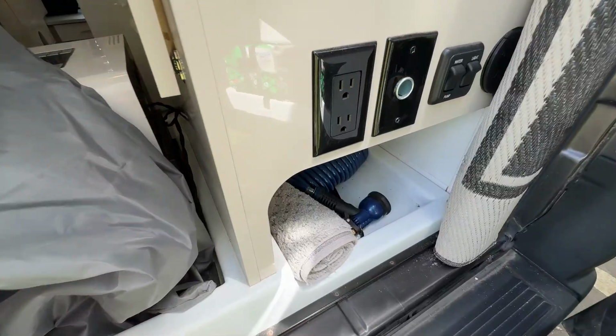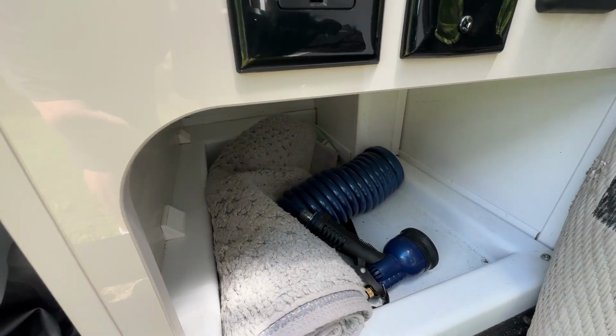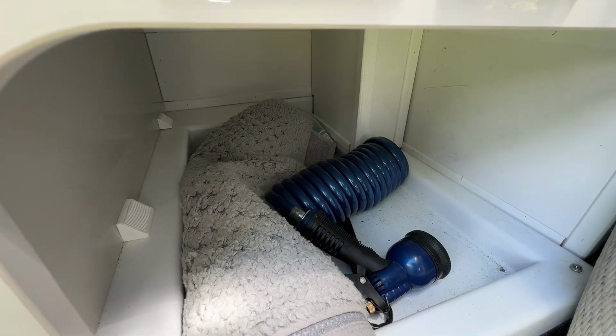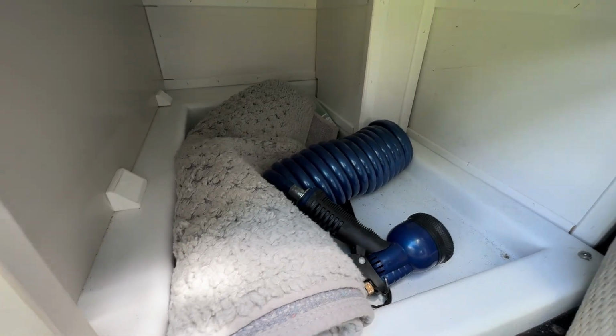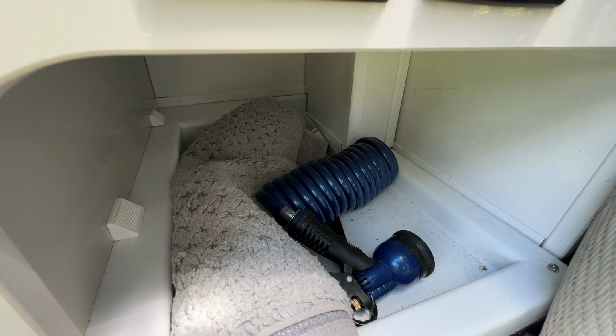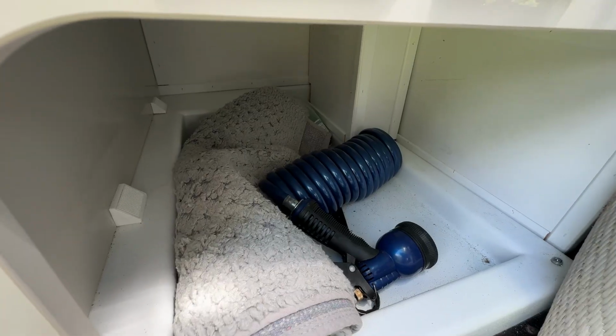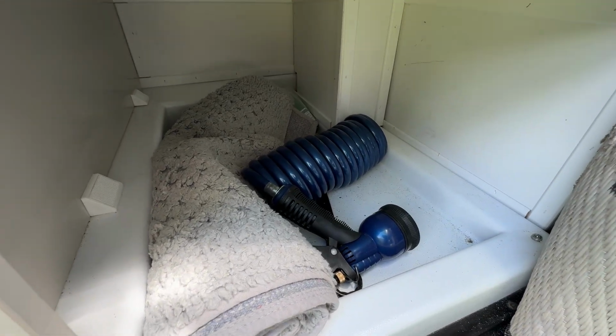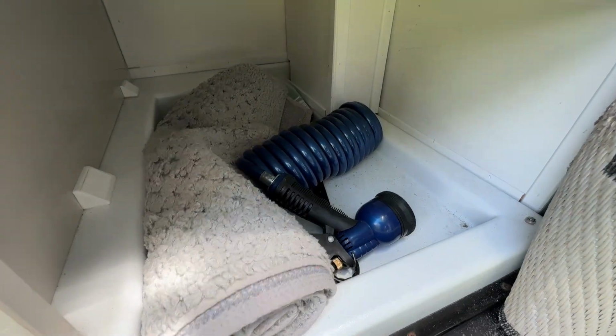Another storage area is right here, and it's underneath the cabinet and the drawers in the shower area. Now, this is a fairly decent storage area if you wanted to store your 30 amp cord or you know, other travel materials, maybe a toolbox or something like that. For me, I usually do store my toolbox in here, but right now it's just got junk.